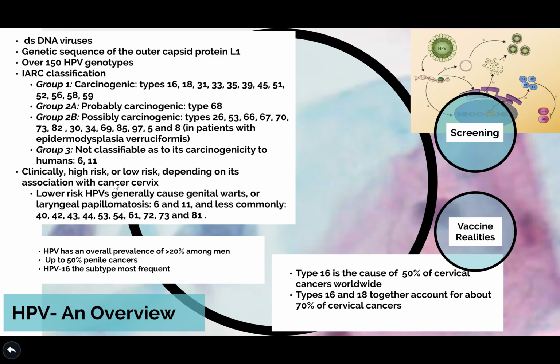And the lower risk ones, such as type 6 and 11, which are not carcinogenic at all, cause genital warts or laryngeal papillomatosis, while the other types are more carcinogenic. Types 16 and 18 are the most present worldwide. Type 16 causes 50% of cervical cancers worldwide, while 18 and 16 together cause about 70%.